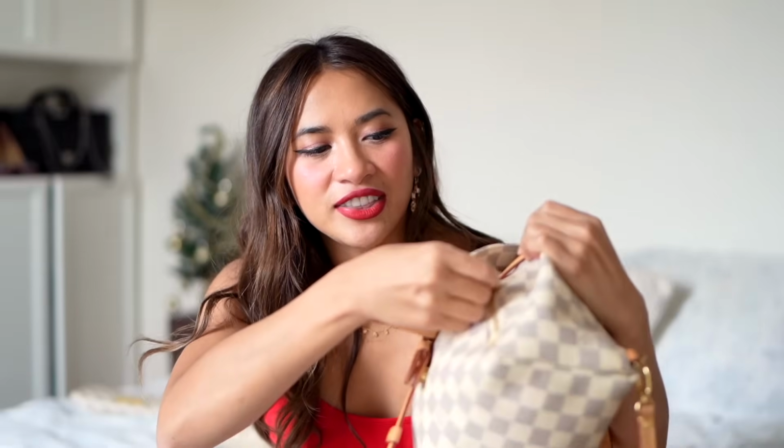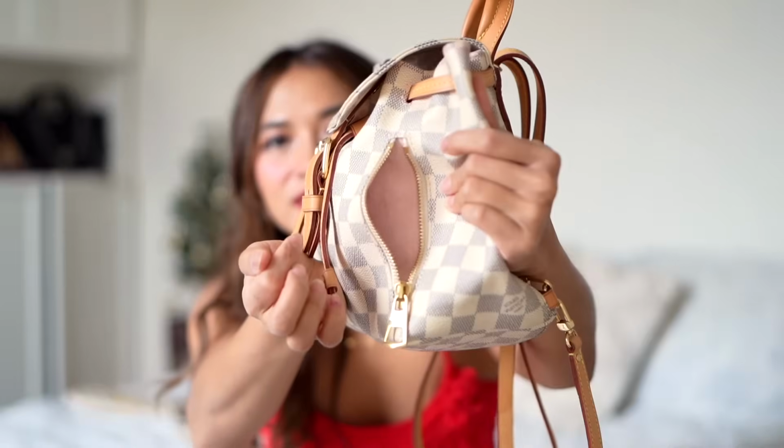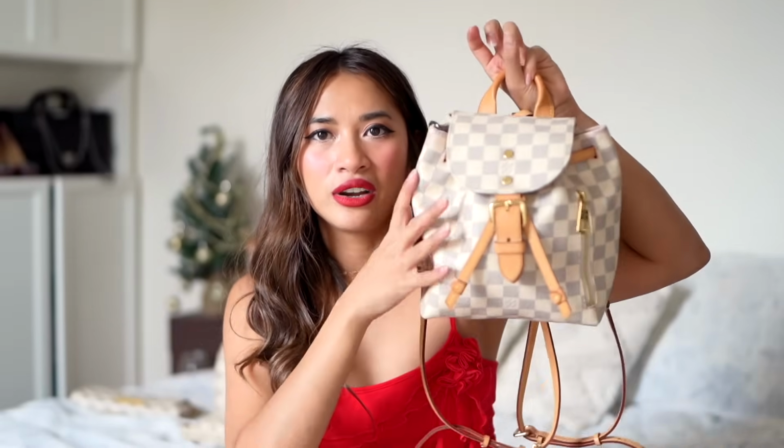And I really like this because it's got a pocket at the front as well, which is really cute, and you can put your phone and coins, keys, everything. So look how cute it is. It's such a cute little backpack.